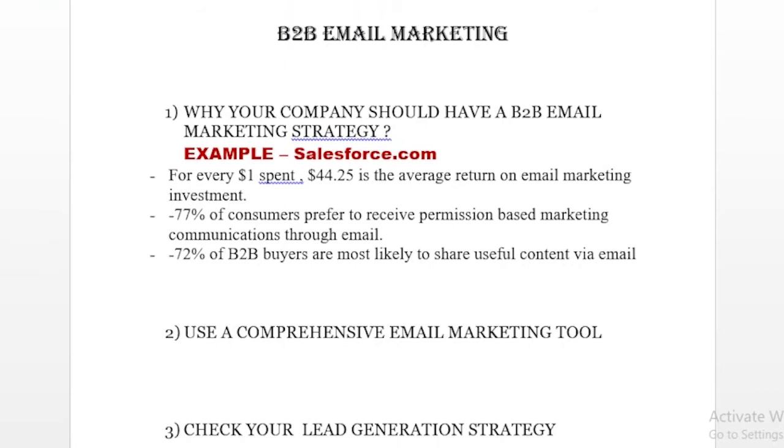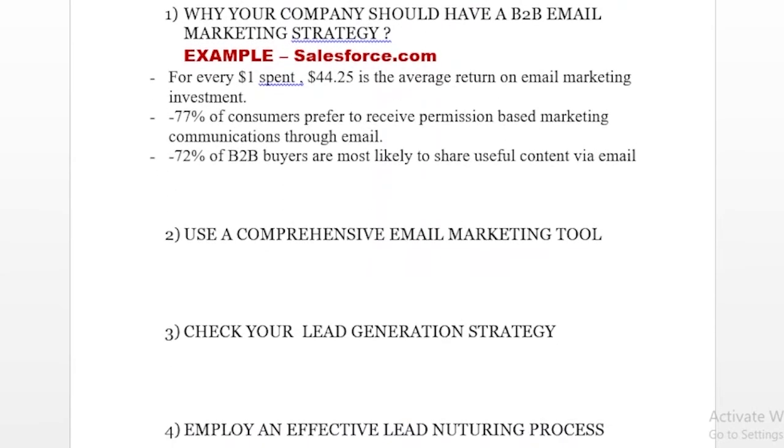Moving on to the third point, which is to check your lead generation strategy. The biggest loophole in your lead generation strategy comes in when you do not optimize your landing pages or forms. Faulty messaging has a direct impact on your conversion rates.